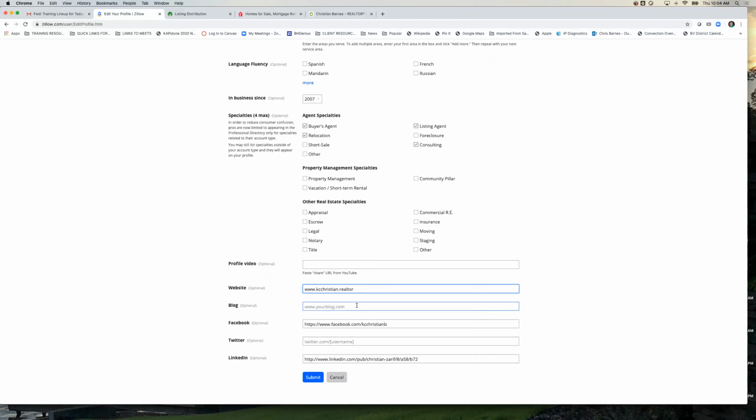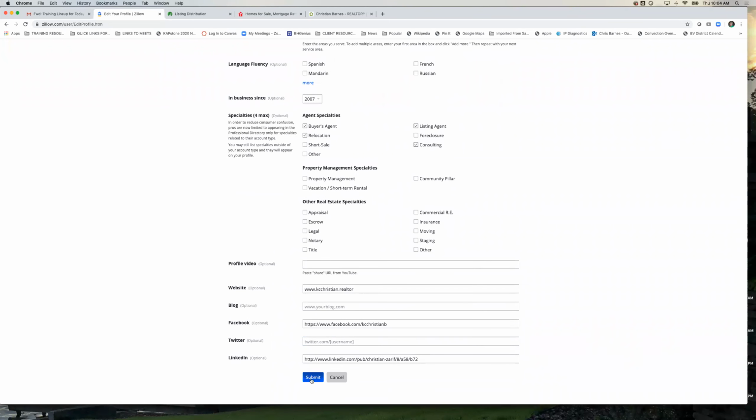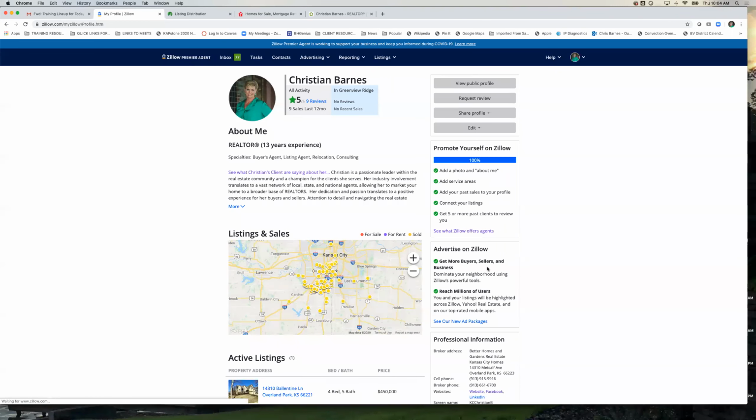If you have a blog somewhere, or somewhere where you're posting information, you can put that link here. Facebook, I don't have a business page, so I link to my public page, or I link to my personal. If you do have a business page, I recommend putting your business page in there. Twitter, and then LinkedIn. Once you have all of this updated, don't forget to come down here and hit submit. If you do not hit submit, none of it will save. Once you do it, go back and look at that public profile again and make sure it looks good.